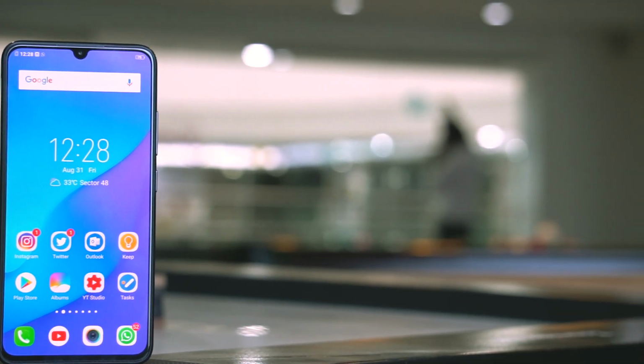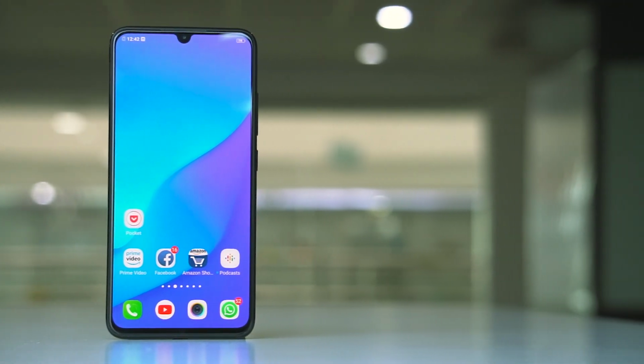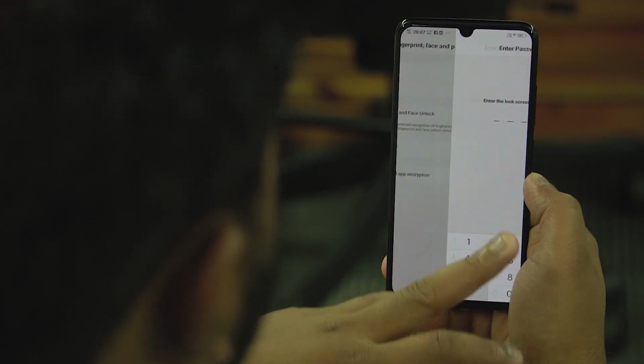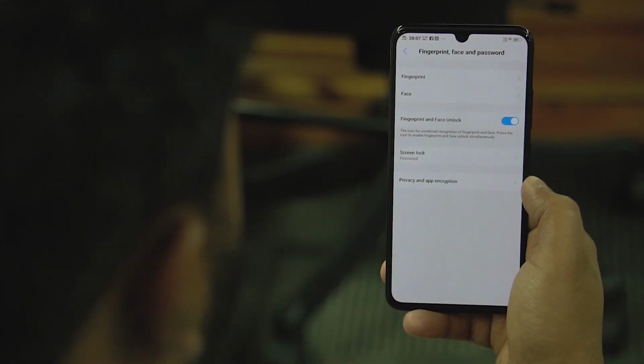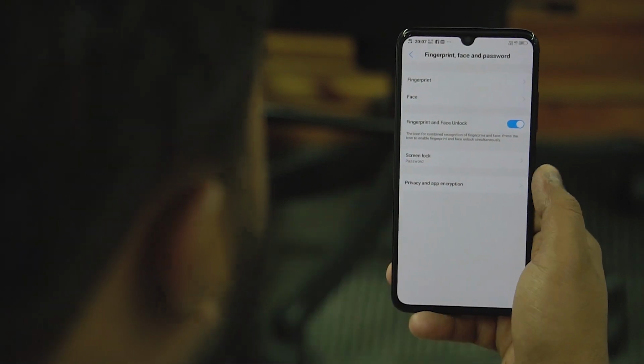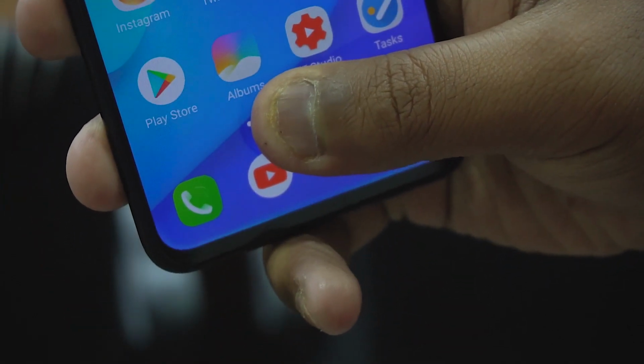So I'm pretty sure that's not the most secure face unlock in daylight, but you'll be able to unlock the phone even without the screen going on full brightness in dark environments. That's what the IR illuminator is there for. In the settings, you can also turn on an option where it will recognize your face and your fingerprint together. So what it does is as soon as you try to put your finger, it turns on both recognitions, and as soon as one of them is verified, it opens up the screen. So basically, the chances of error is reduced significantly.